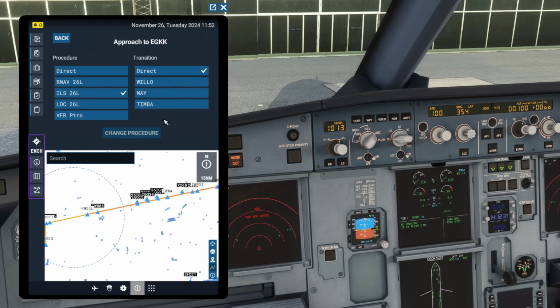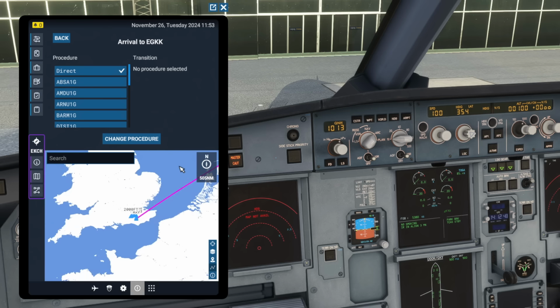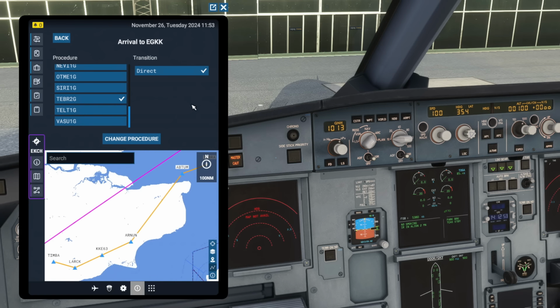We're on ILS 26 left for our arrival, and that will be coming in via Mayfield. Change that procedure. Don't forget to add the arrival as well. Today that is going to be the Tebra to Golf. So as you can see, all of these are updated as well.